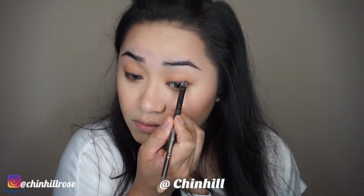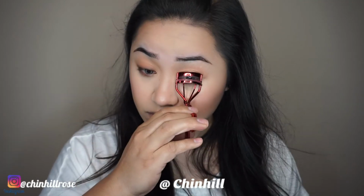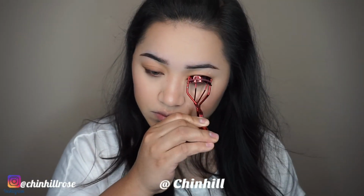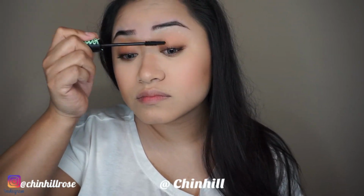Time for lashes. Let's curl my lashes, and then put on mascara. I really love this mascara. I recently discovered it.